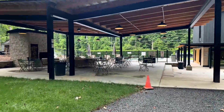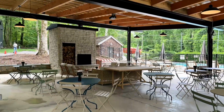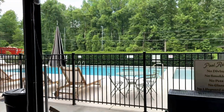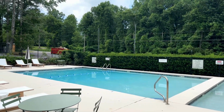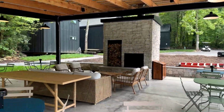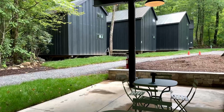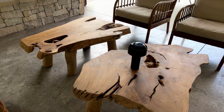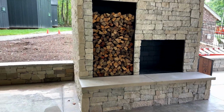And here is kind of a nice covered area to hang out, especially in the winter when it's cool. Got a nice big fireplace here, little lounge area, and the pool, which we will be in just a little bit later. These nice tables here. Very nice tables. I believe that is a speaker, a wireless speaker. I have those on several of the tables out here.